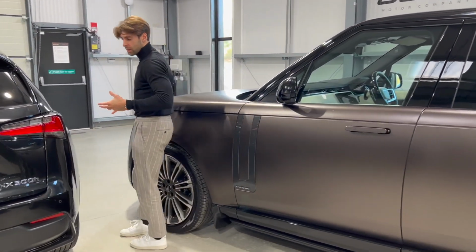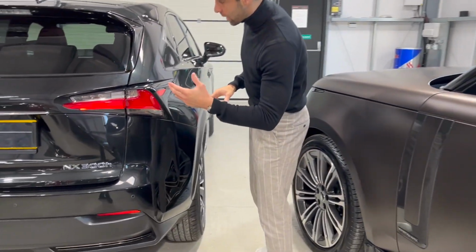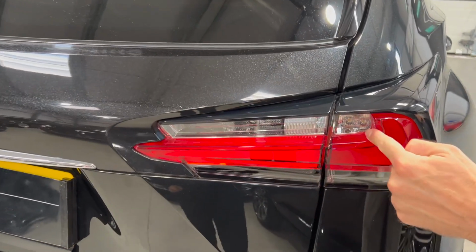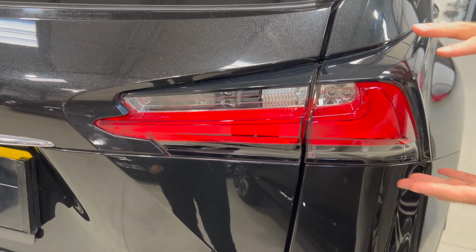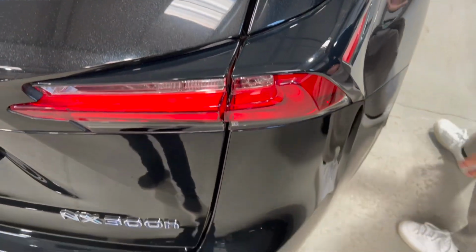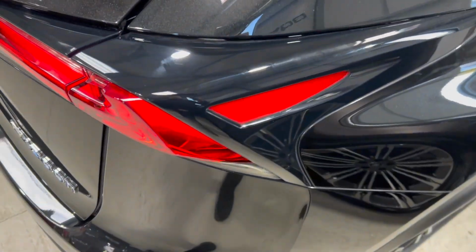Coming down the driver's side, I just thought I'd pass by, but if you actually get the camera to look at the detail in these rear lights. Look at how they sit out, their sort of 3D nature. They sit proud from the back bulkhead of the car. I mean, a really beautiful piece of Japanese design for me.